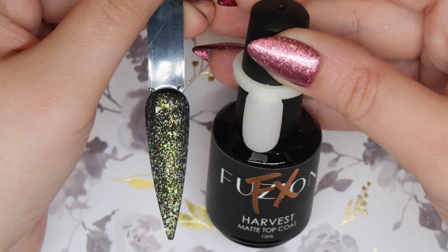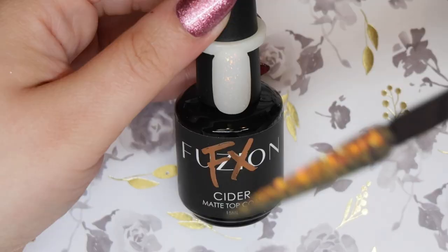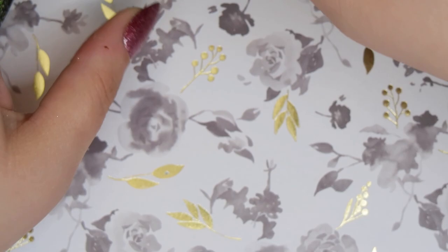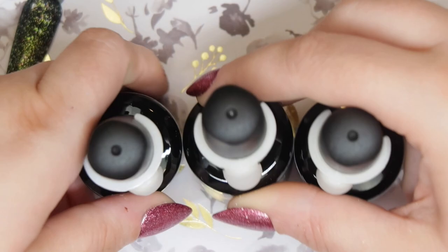This is Cider. Cider has some orange iridescent and yellow iridescent flakes to it, which is this one over black. And this one has a little bit of a red and purple undertone to it as well. I just love these. I want to see more of the glitter matte top coats. I do really like the sparkle ones too. They're a nice fine glitter, but the mattes, oh, they're just so nice.